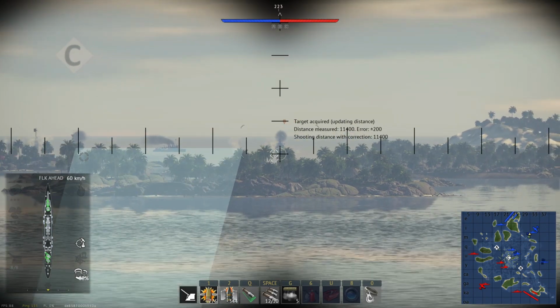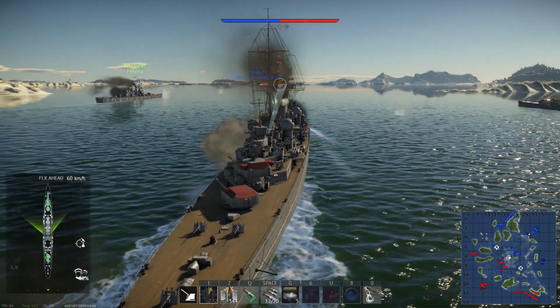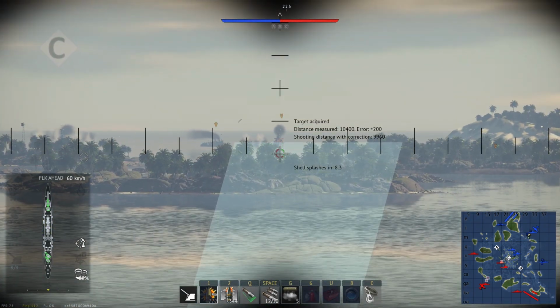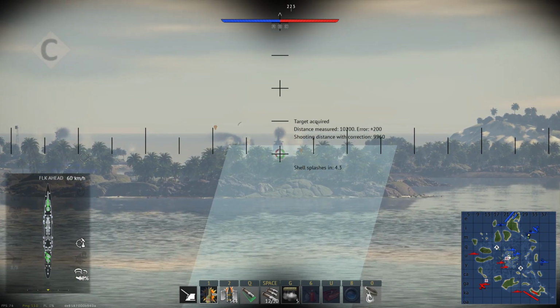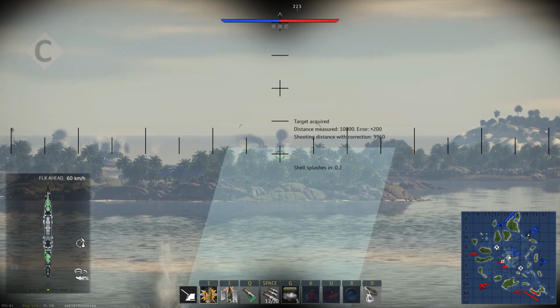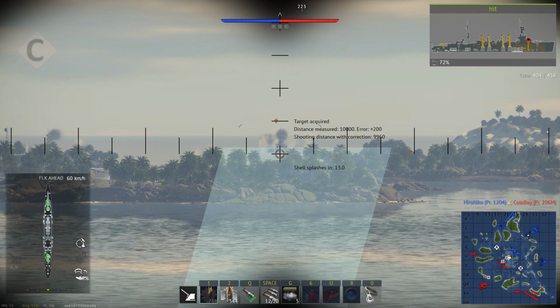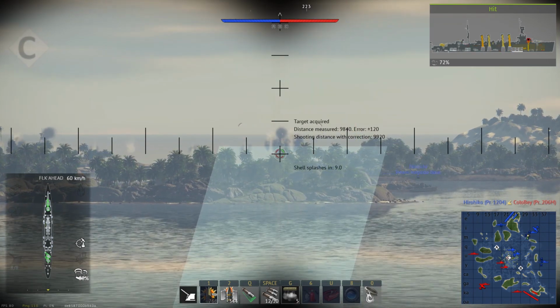Fire at this guy. Yeah, we'll fire at this guy. We're going to go off the starboard once we get around this island, I think. 5 seconds. How are the shells looking? Oh, hit him. Let's give him another volley. Didn't really do much damage to him though.